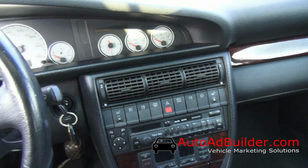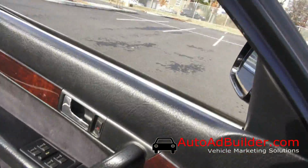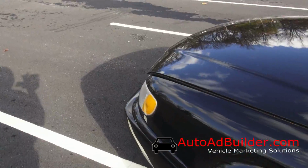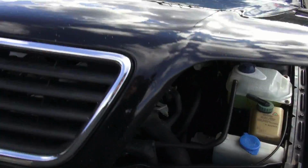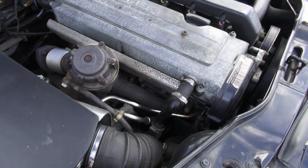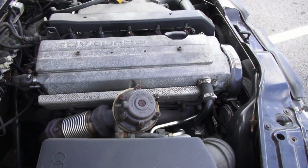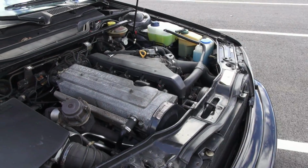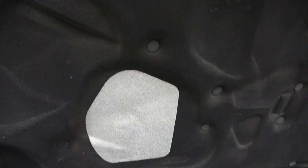You know, the 5-cylinder engine is just a great motor, rally proven. 220 horse, 2.2, that inline 5. Really cool how the turbocharger's right there. You could also hear this thing blow off, so it's nice. You know, I don't really push it, but you know what? It's just so silky smooth.